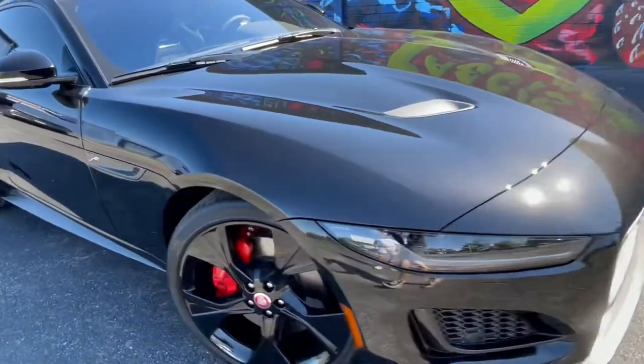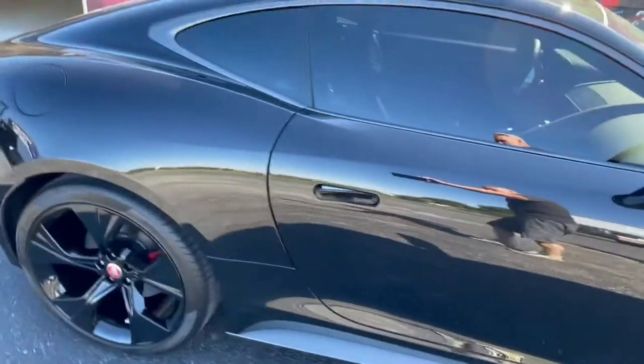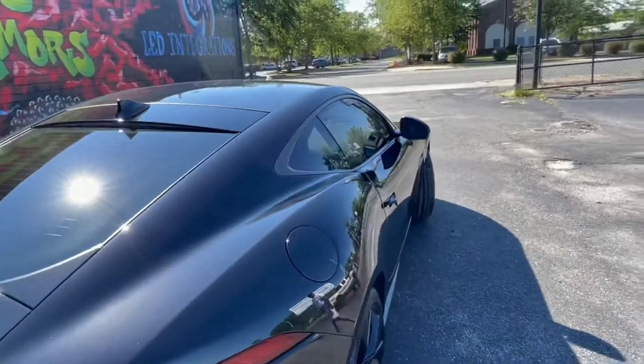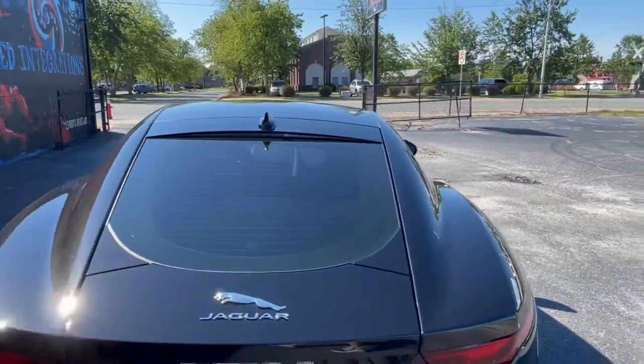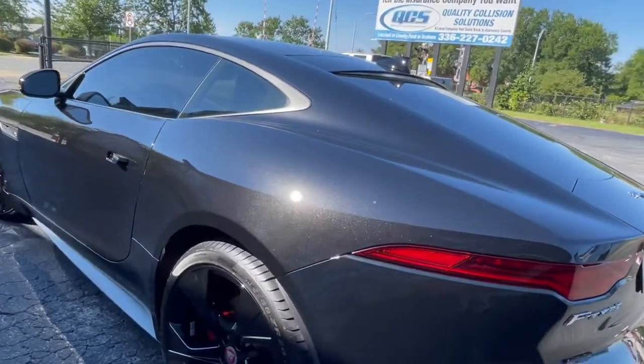So here we are outside of the vehicle walking around. Again, mirror-like finish. You can see the reflection in the background of the pavement, the sky. This is just really an amazing looking vehicle. I really like the lines on this car. Flows very well. Beautiful, beautiful car.